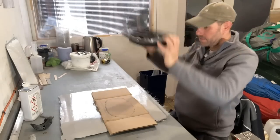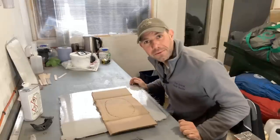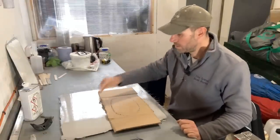Ta-da! That worked pretty well. There we go. Just got to cut that out, and then I have a template to transfer onto there.